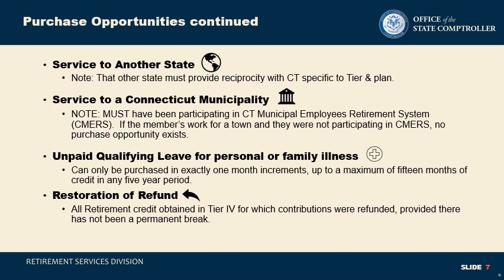Service to another state. Full-time employment with another state before your Connecticut state employment began, provided that the other state has similar retirement credit provisions for former Connecticut employees. However, if you received or will receive any benefit, including a lump sum payment for your service to the other state above and beyond your own retirement contributions and interest, you may not purchase retirement credit in Tier 4 for such service.